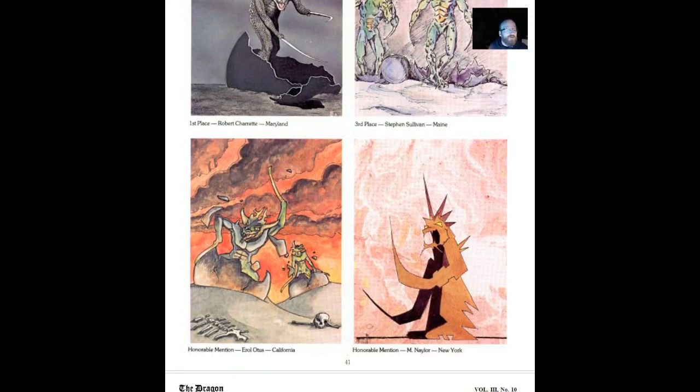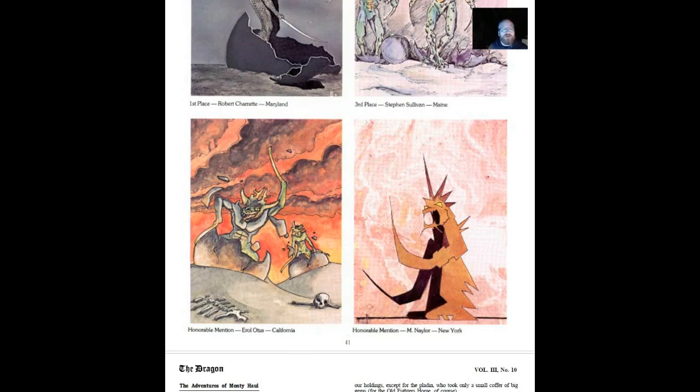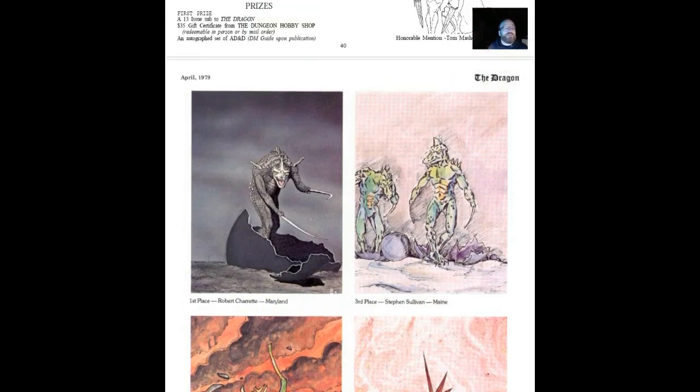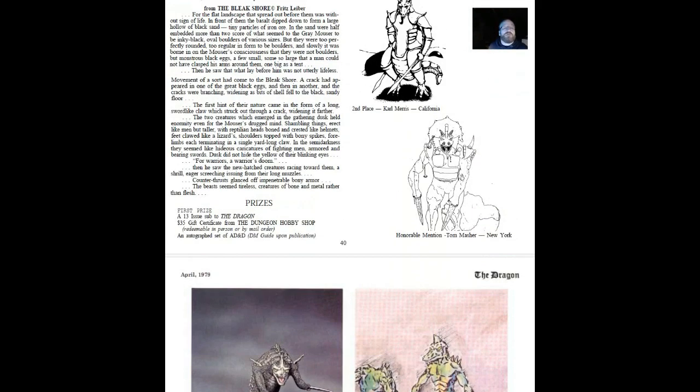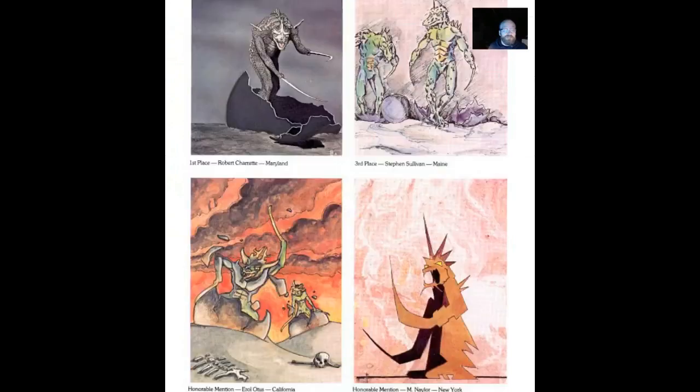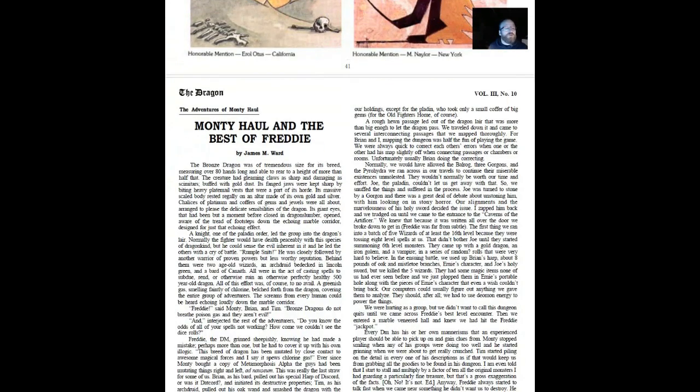Well, Lotus only got an honourable mention, because he's bonkers. Yes. Yeah, lots of different ideas. I like these. I like these. I like this. I think this one. This top one, Carl Merris. Yeah. Good. Nice.